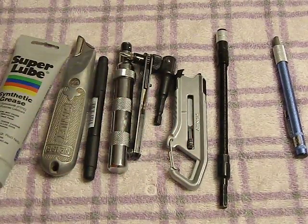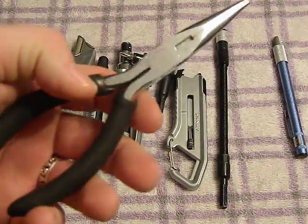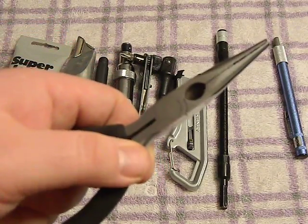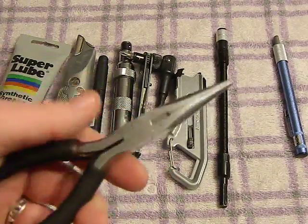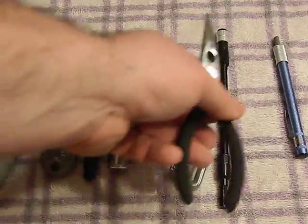This is a cheapo. I actually think I got this at like a bait store and have been using it for years. It's one of those super stainless. Nothing fantastic about it, but it just ended up in the junk drawer, and it's one of those things that gets used very, very frequently.